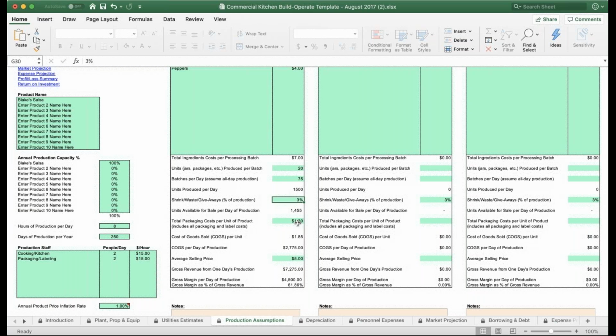But the interesting thing here is that you don't have to do a lot of guesswork. So if you want to say, I want to up my price, if the cost goes up here, you can adjust the packaging to say 1.75 depending upon the market, $1.75. So it tells me that my total cost of goods sold is going to be $2.10 per unit, and I'm going to be spending $3,150 a day to produce everything at this rate.